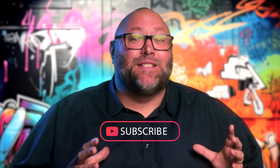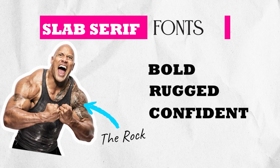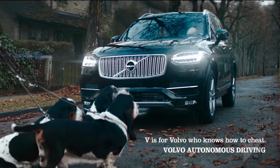Next up, we've got slab serif fonts, the Dwayne The Rock Johnson of typography. They're bold, rugged, and confident. Slab serifs are a modern twist on the traditional serif fonts, giving off a sense of being established yet innovative. Brands like Sony and Volvo use these fonts to communicate strength and reliability. Their blocky appearance suggests boldness, making them a great choice for brands wanting to project confidence.